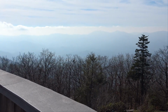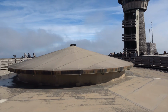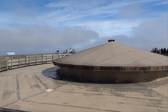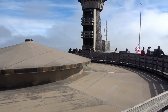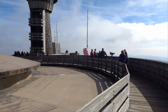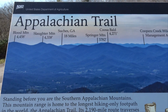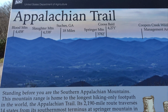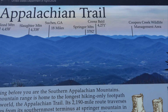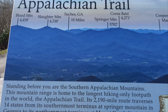So let's walk around here. Now, as opposed to Klingman's Dome, if you remember, I was pointing out how bad of a shape their plaques are in. These are really good. These actually clearly point out what you're looking at.